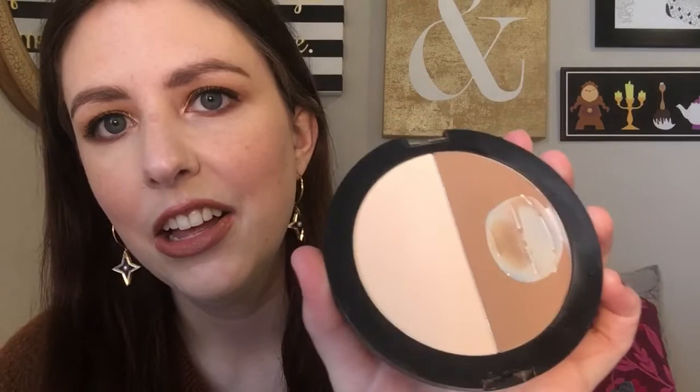The first product I was still working on is my Wet n Wild contour shade, and mine is in the shade Dolce de Leche. All year, I think this has been in from the very beginning, I have been trying to hit side pan on the contour shade, and I finally did. So that's really, really exciting. This is my favorite contour color. I am wearing it today.